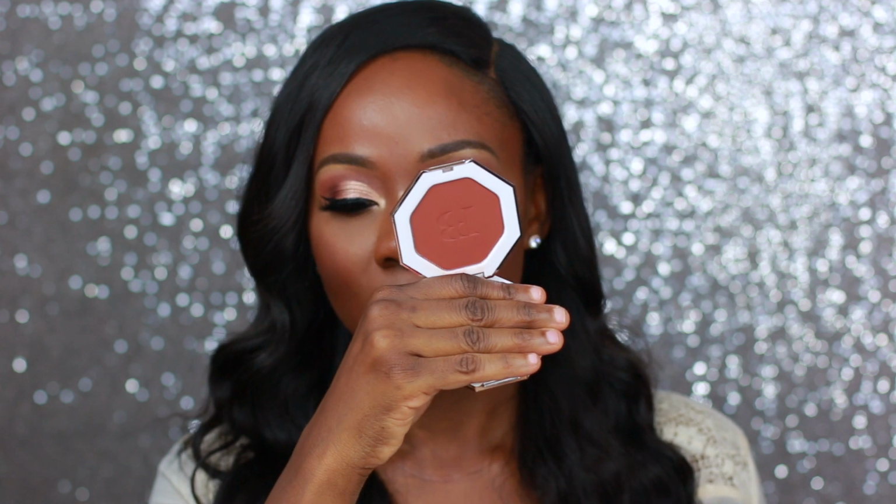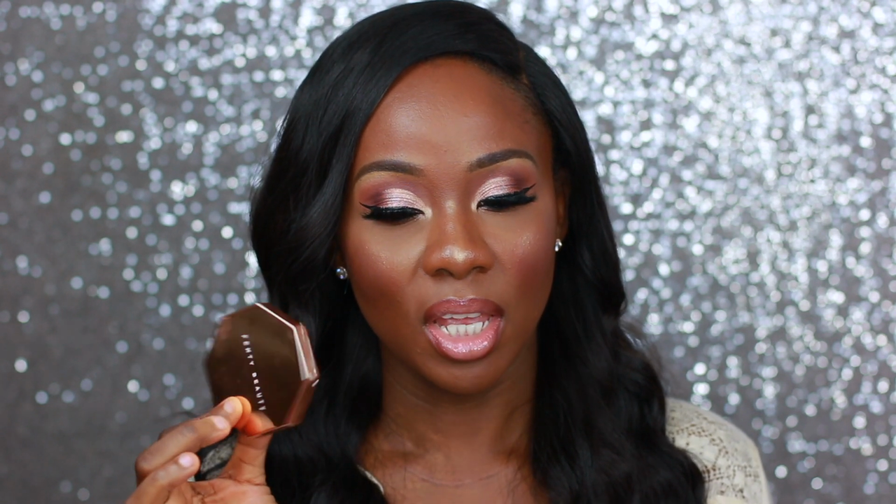Sticking to Fenty, I also enjoyed their bronzer, which is one they recently came out with not too long ago. The color that I use in this is Mocha Mami, which looks like that. So I'd say this is a good bronzer if you are looking for a bronzer.